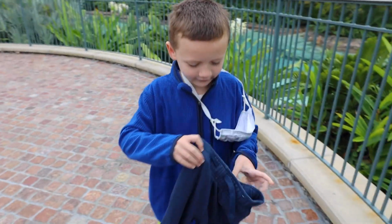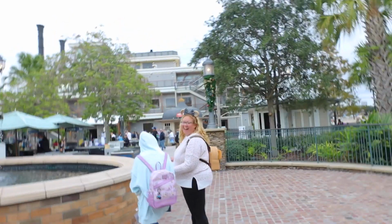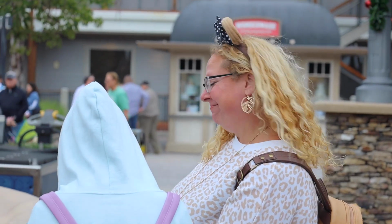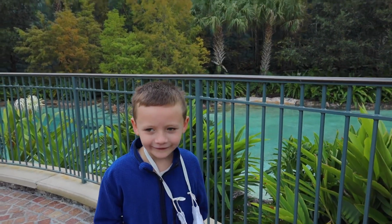There you go, buddy. This costume on? Yeah, you can just put them right over your shorts. You'll be fine. He didn't last very long. It's a good thing you told him to bring that. I told him to do whatever he wanted to do, and he would have been miserable. Yep, freezing. You got it? Yeah. You know what you're doing?